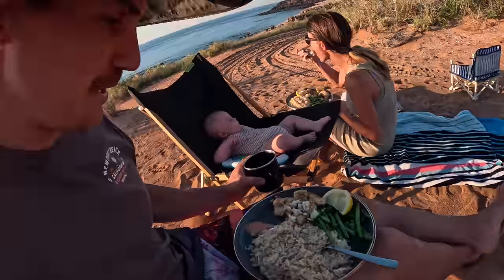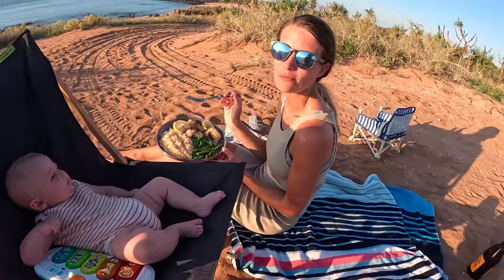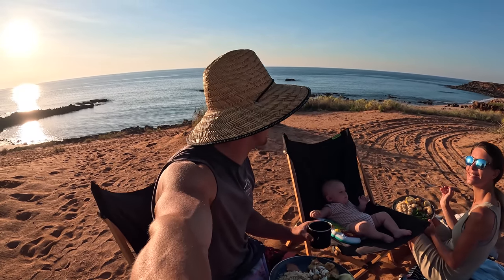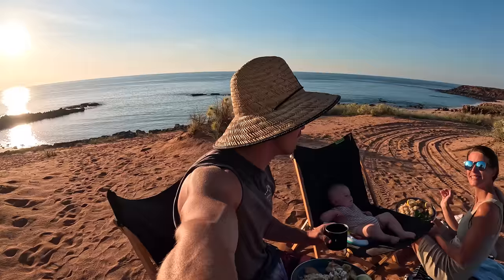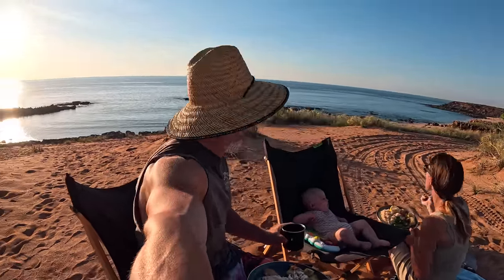Cold ginger beer, blue bone, happy baby, happy fiance, beautiful spot. This is epic. So stoked, very grateful to be here. This is so nice. So just gonna eat up, watch the sunset, and then we'll head back to camp.